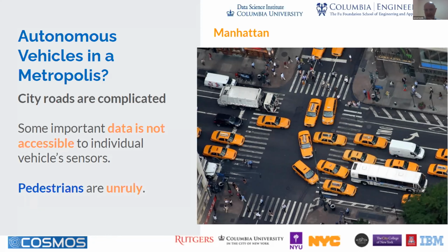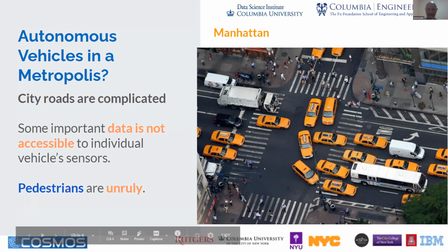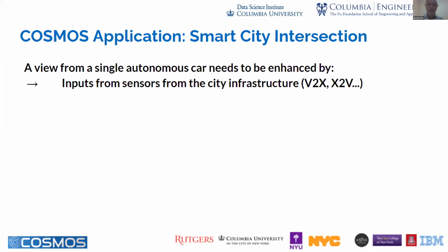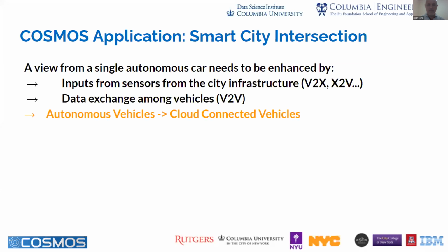The other problem is that pedestrians are truly not obeying the rules, which is an issue that we keep learning all the time. So the view from a camera or sensor from a car needs to be somehow enhanced by sensors that are residing somewhere on the city infrastructure, or by doing data exchange among the vehicles, at which point you start talking about not autonomous vehicles, but cloud-connected vehicles.